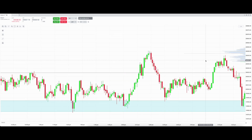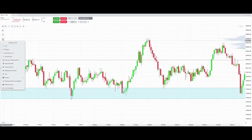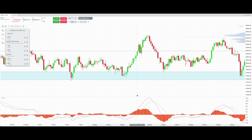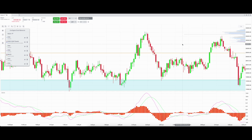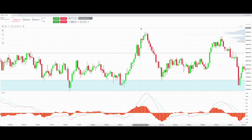Okay, so what are we looking for here? How can we add another area of confluence to see that the trend might be becoming exhausted? I like to use the MACD. Let's bring the MACD back up, overlay it on the chart. As we look, this was where my entry was. I just want to mark this out. This Doji candle right in the middle. What do you notice on the MACD? We're starting to see that there's quite a gap between the signal line and the price line. We're moving up, we're moving up.